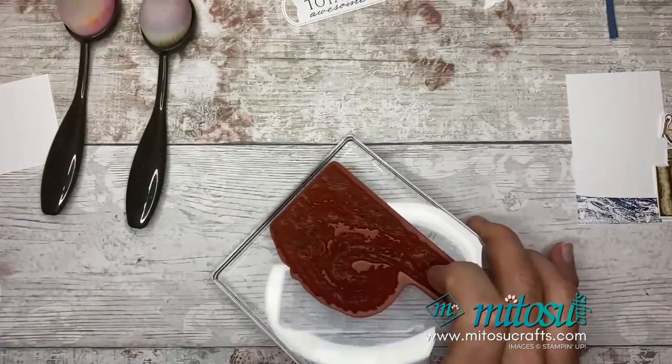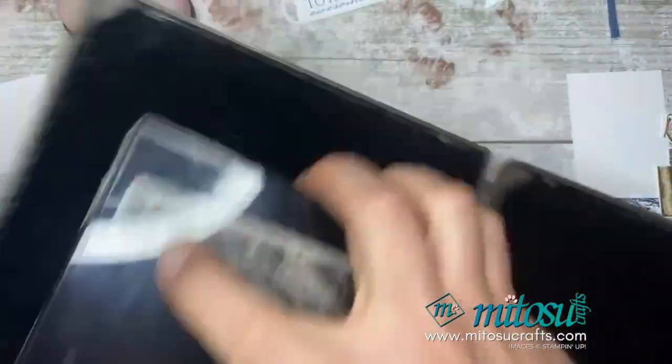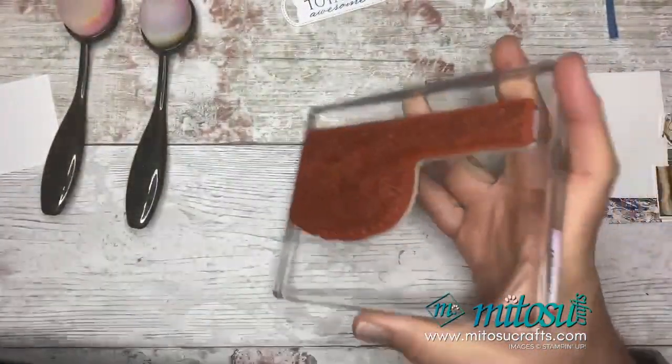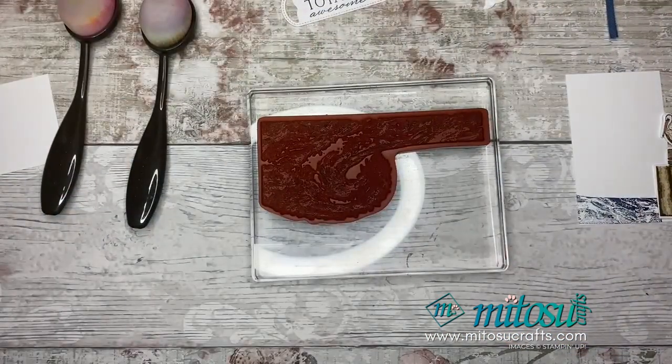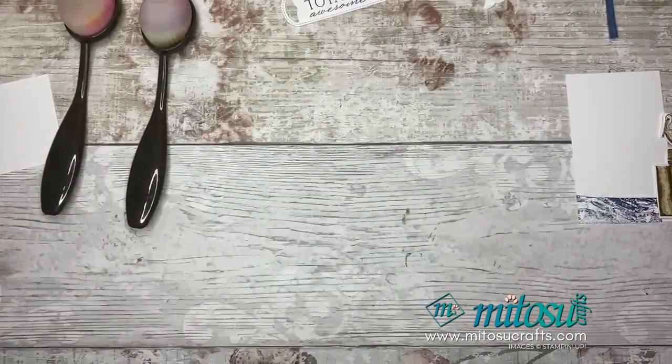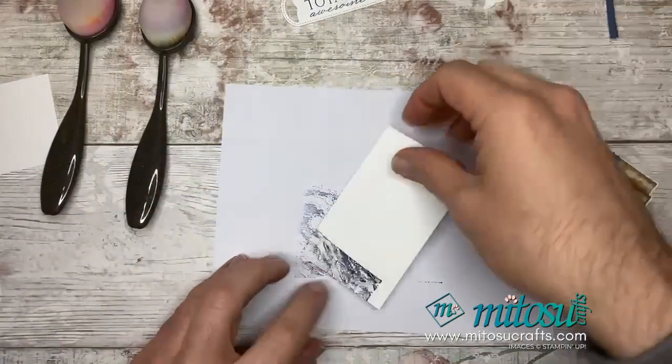No one's seen the Stampin' Scrub yet. You have to demonstrate. Well, the Stampin' Scrub is this lovely thing right here, you see. And what you're going to do is you're going to go tss, tss, tss, and then clean it and then dry it. Okay, alright, so we've got that one and I've done that.